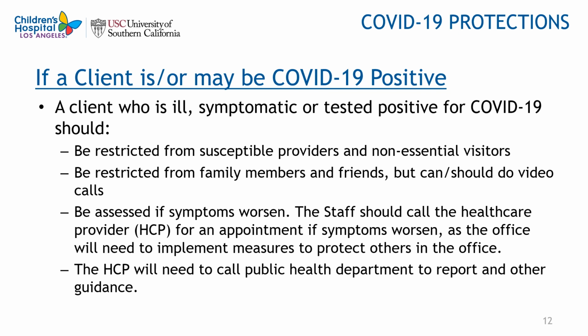The staff should call the healthcare provider for an appointment if symptoms worsen, as the office will need to implement measures to protect others in the office. The healthcare provider will need to call the public health department to report and for other guidance.